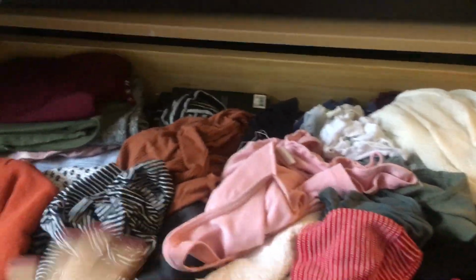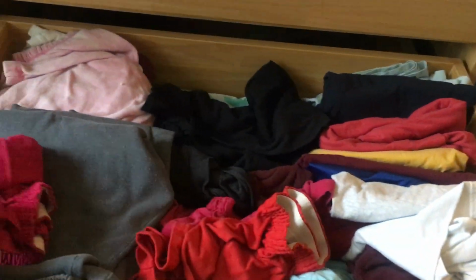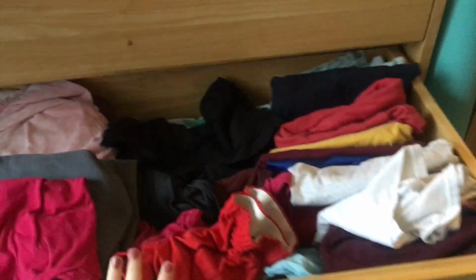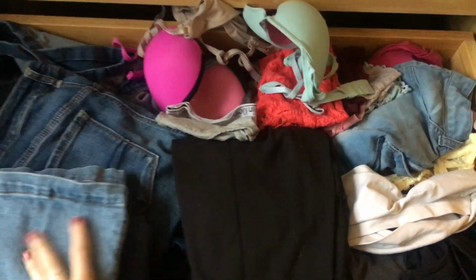And in my top drawer, I have all my cute shirts. It's totally unorganized, I know. Second drawer, I have all my sweatpants, t-shirts, comfy clothes, and pajamas. And then on my bottom drawer, I keep all my jeans, leggings, skirts, bottoms, and bras.